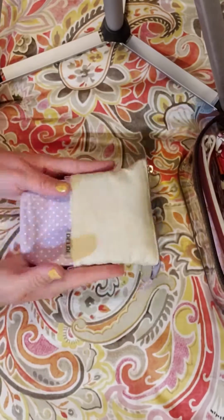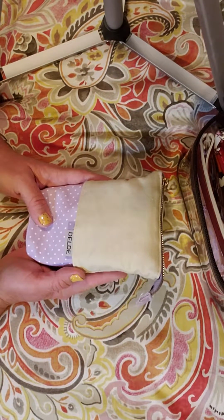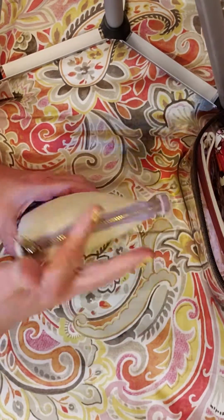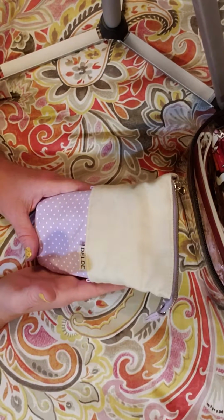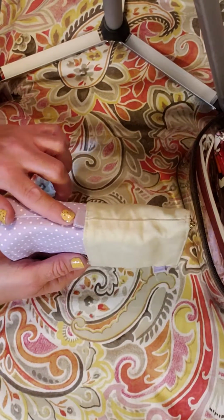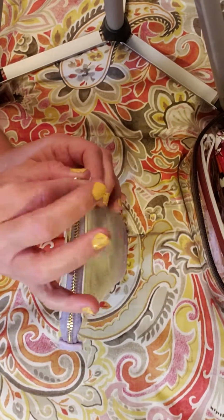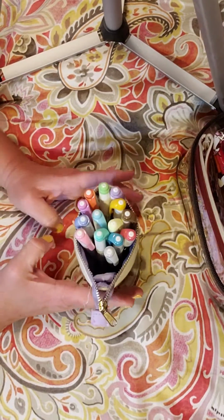And then this, I also got off Jet Pens. It's a Delfonics pencil pouch in lavender. It's a material, very thick, heavy-duty cotton. And the beauty of this, as you can see, there's a tab here and a tab here, is once you unzip it, very nice zipper, just voila, good to go.